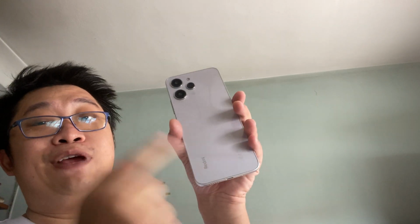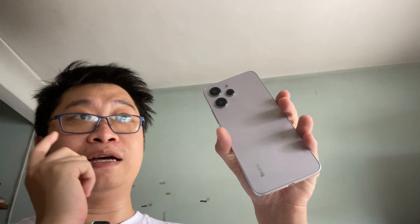Now, in this review video, I'm featuring the Redmi 12, which is already available in the Malaysian market. So for those who are still trying to look for an entry-level smartphone in Malaysia, this is definitely one of the options you can choose from as well, because it is offered in two variants.